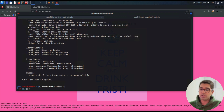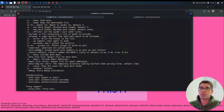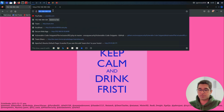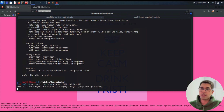I use CeWL, tag w, for example custom.txt, tag d, for example 5, tag m, for example minimum word length of 4 characters. Each word should have at least 4 characters. And another thing here, user agent, no words, groups, meta, and yeah, that's it. I just provide the actual URL here, and let that go and build it.